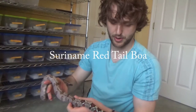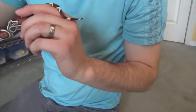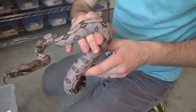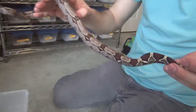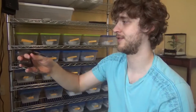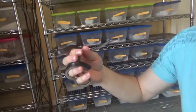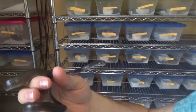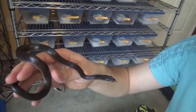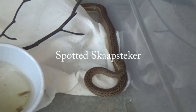This is a Suriname redtail boa. Look at the tail. Oh, it's like not even real. But it could go from these colors with almost like a lavender purple color to this just bright, awesome red. Oh, this is an African house snake. This is a colubrid. This is a baby. It looks probably black on the camera. But there is like a blue color shining through. Super cool. And when we first pulled her out, she was running a little bit, but she's calmed down, it seems like. Spotted what? Something like that?